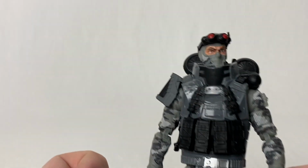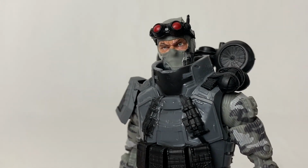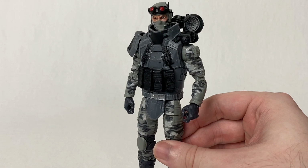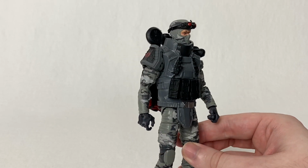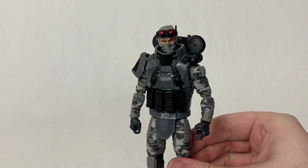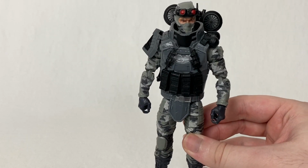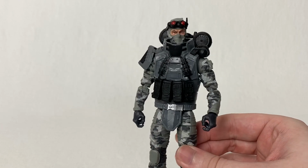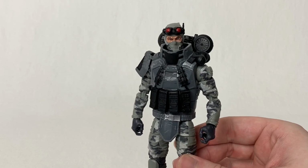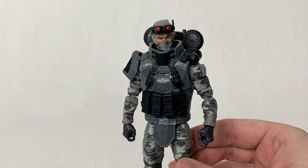I'm not gonna lie, I like the expression. This looks like a guy that messes around with bombs maybe a little too much, so I quite like him. It's something where, once again, it's a nice mix of retro and new aesthetics without going too overboard. He's got sort of a straightforward gray and black and dark gray and light gray design. So yeah, I quite like this guy. He's a good looking figure.